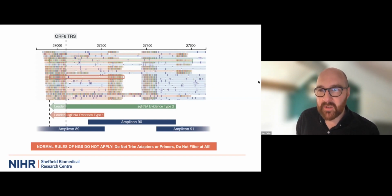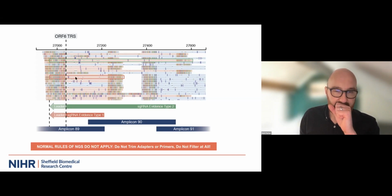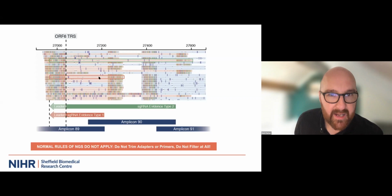If you imagine the amplicon goes somewhere down here, these reads cover the whole amplicon like you would expect from this data. Then what happens for subgenomic RNA? In this case, I'm looking at the ORF6 TRS site, which hits amplicon 89. It hits actually in the middle of amplicon 89. And then you see these reads here that have bits that match the genome. So this part, this part here.